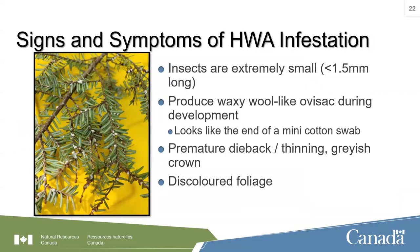So signs and symptoms of hemlock woolly adelgid infestation include the insects themselves on the twigs. They're very, very hard to see with the naked eye though, because they're incredibly small. They're less than 1.5 millimeters, and 1.5 millimeters is about the size they are when they're adults. So all those nymphal stages are much smaller. They produce a waxy, wool-like ovisac during development, which you can see in this photo. And that is probably the most obvious sign of hemlock woolly adelgid.